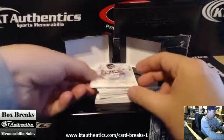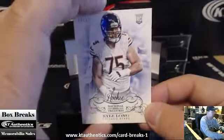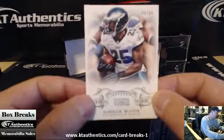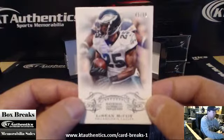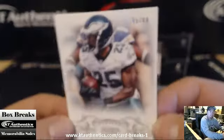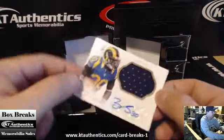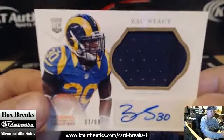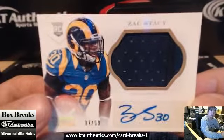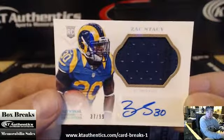All right. With the Chicago Bears, Kyle Long. 38 of 99, Kyle Long. Then we have a LeSean McCoy. 45 of 99. And we have a jersey seam of Zac Stacy. Nice. 37 of 99. Zac Stacy. Zac Stacy's Rams going to Jason Hill.